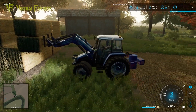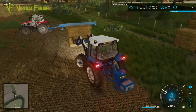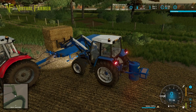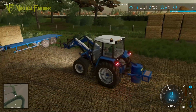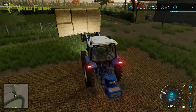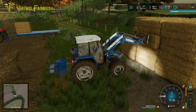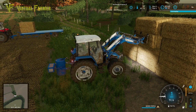Now, somebody did point out in the comments for Sunday's video that maybe we should have put them in the shed. And yes, possibly we should have. That might have been a good place for them. But I was trying to get them stacked up here, and they don't actually diminish in FS22. There's no bale withering if you leave the bales out in the rain. So it wasn't a huge problem, and they wouldn't wither as much as seasons in FS19 had them withering anyway, for just leaving them out in a little bit of rain. So I'm not too worried about it.